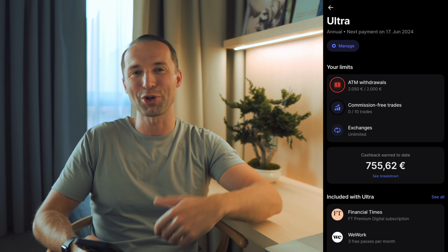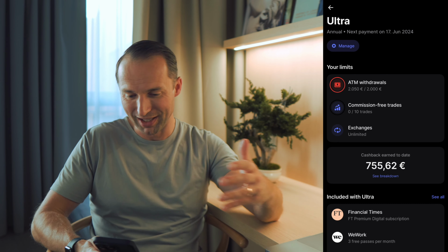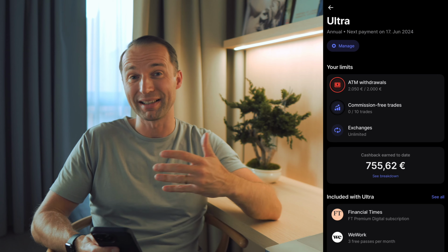Love it. And lastly, let's talk about the cashback that I got in the month of February. With this, we go back to Revolut, which is obviously the card I mostly use.